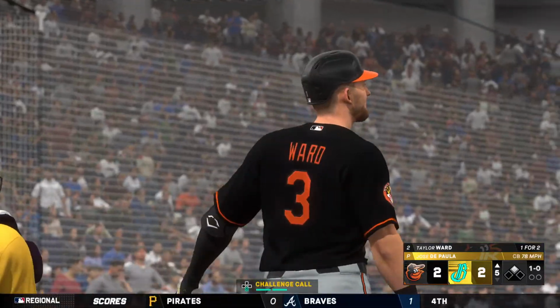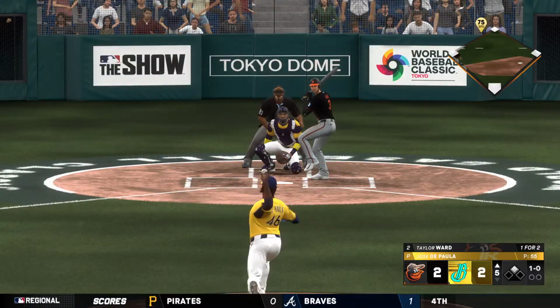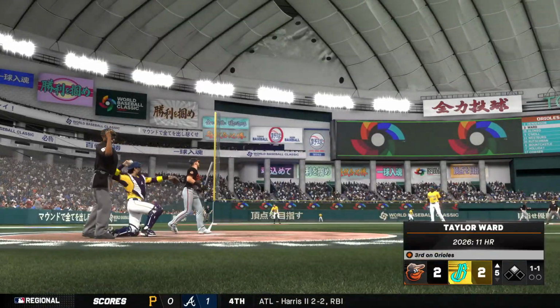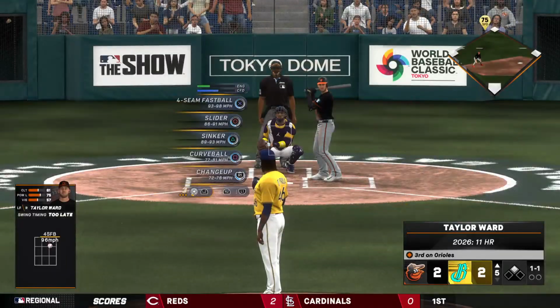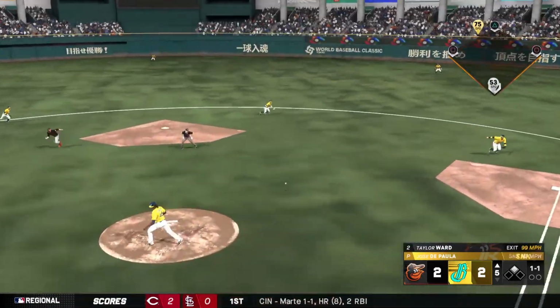That's a ball. A bit behind with that swing. It's strike 1. He got away with one there, but he knows he can't go into that spot very often against a guy like this.